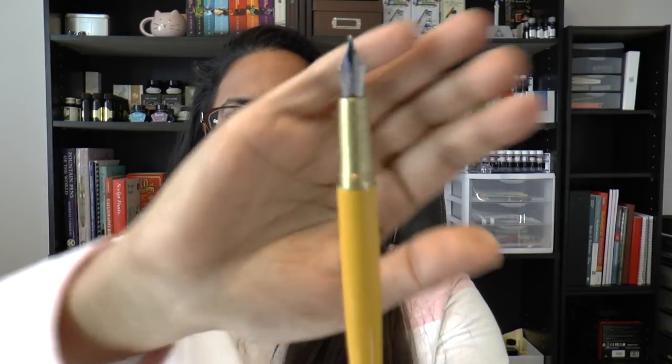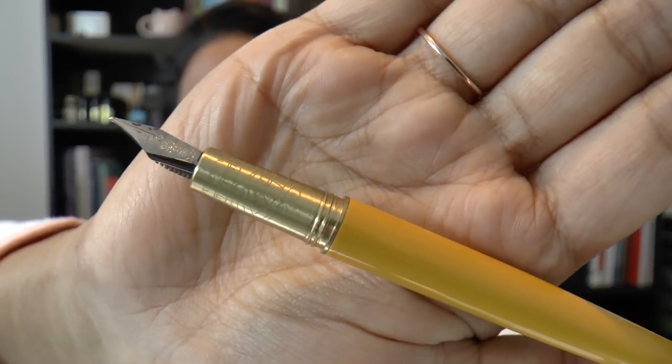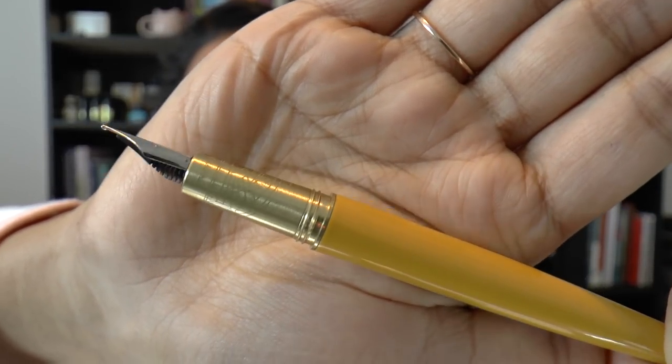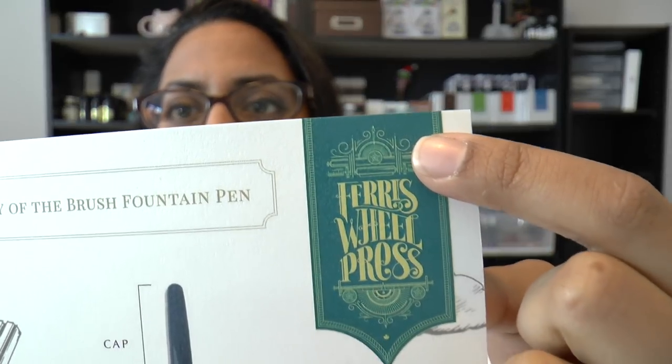The section is super cool. Can you see that? Yes, hopefully you can. You can see that it's laser engraved on the brass and it has the top of the logo. So it's got this part engraved on it, which looks really cool. It's just really neat. And it says designed in Canada.